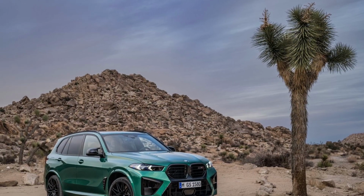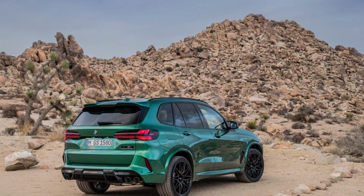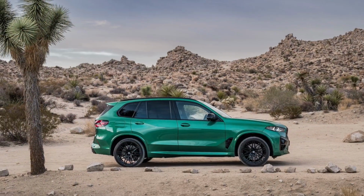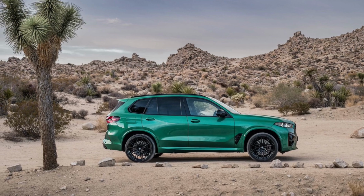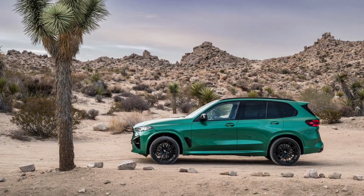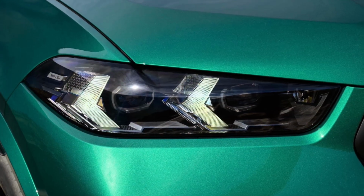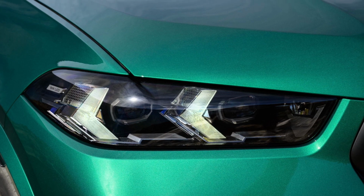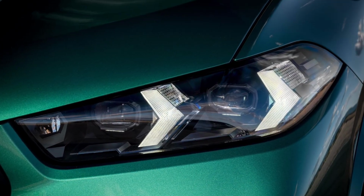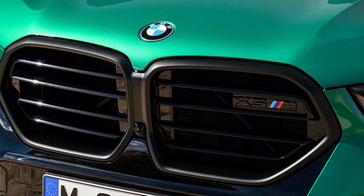At the heart of the M-specific control/operation concept is the M Setup menu. The Setup button located on the center console provides direct access to the settings options for the engine, chassis, steering, braking system and M xDrive. This enables the driver to tailor every detail of the overall vehicle setup to the prevailing driving situation and their individual preferences. Two individually configured setup variants can be stored permanently, together with the preferred settings for the engine note, the DSC system, the automatic start/stop function and the shift characteristics of the 8-speed M Steptronic transmission.